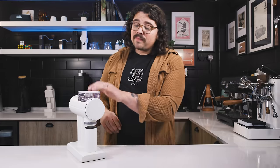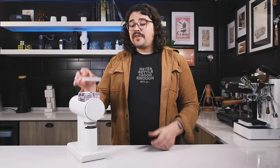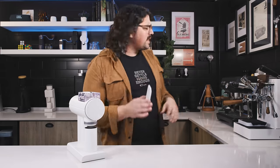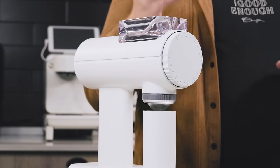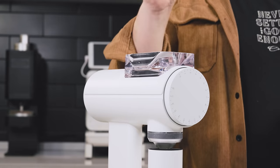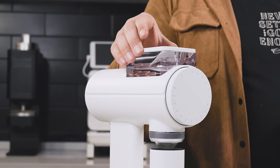So moving up from that, we have the hopper on top. Now the top hopper is like a robust plastic. I know that sounds weird. I'm saying that because I'm kind of comparing it to the Ode's top filter. This one is a bit thicker, it just feels more hefty, and there's a nice magnet on it, which I really like. The magnet sticks to this little anti-popcorn device right up top, so it just goes on there nicely.